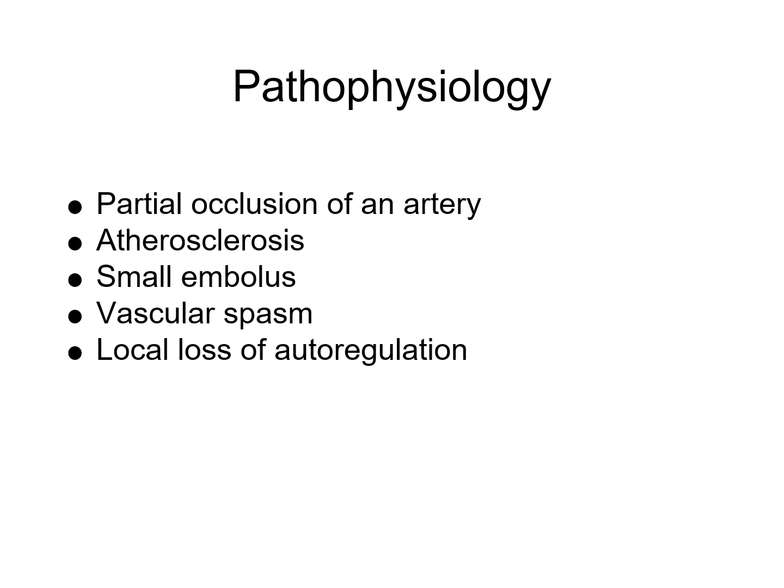Again, these TIAs can be caused by a partial occlusion of an artery, by atherosclerosis, by small emboli, through vascular spasms, or loss of autoregulation. TIAs again serve as a warning and lead to early diagnosis and treatment of a problem before the person does have a stroke. The brain does need a constant supply of glucose and oxygen, or it will suffer permanent damage. Not all strokes are preceded by TIAs.